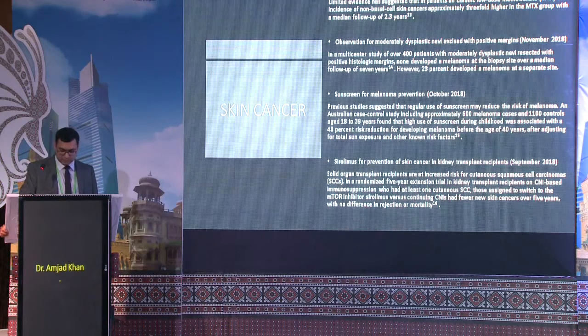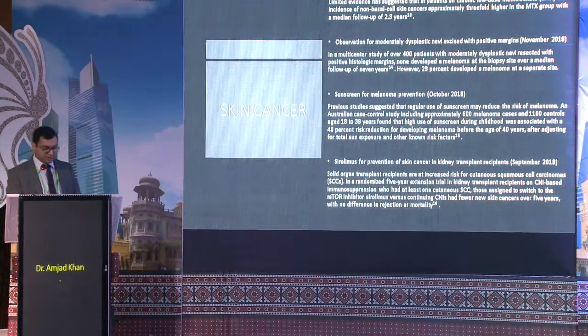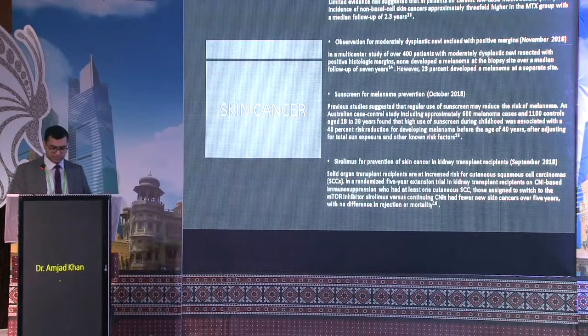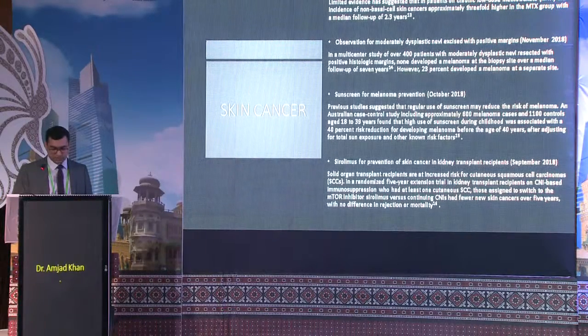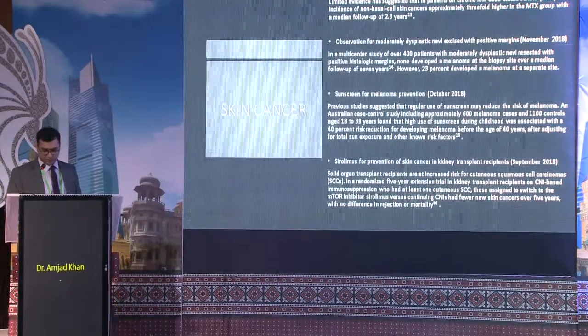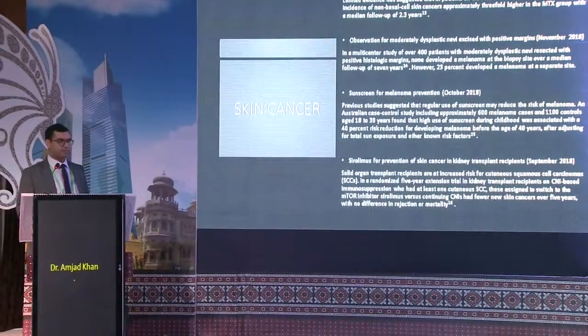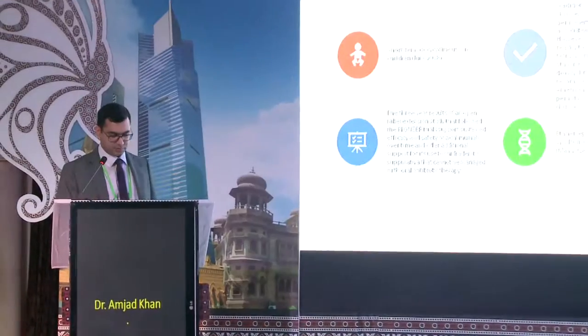Now, sirolimus for prevention of skin cancer. When I was at Great Ormond Street, sirolimus was very newly introduced, in 2012, 13, and 14. But now it's being used left, right, and center. Everybody's using it. Even for post-kidney transplant patients, to reduce the incidence of skin cancer, SCC, sirolimus has worked. This is obviously a recent publication. There are many more avenues for sirolimus, and let's see what the future has for us.